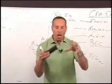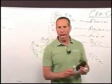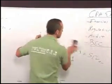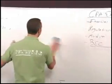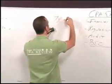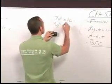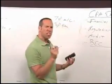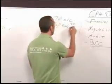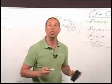As far as the way the CPA exam is set up, the format of the exam, basically the exam is set up where you have financial, regulation, and auditing. These consist of about 70% multiple choice and 30% simulations. Now with the simulations, it's really about 20 points on the problems themselves, and 10% is called written communication.